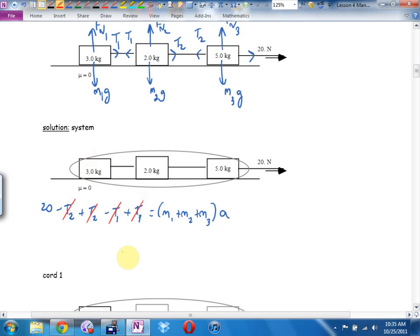How would I get the A by itself? More specific, divide by what? Yep. The acceleration is going to be 20 divided by M1 plus M2 plus M3. I'm pretty sure it ends up being 20 over 10. We've picked some nice numbers here. I think even you don't need a calculator for this. What is 20 divided by 10?